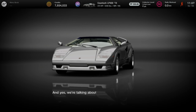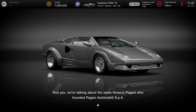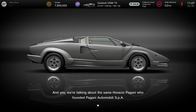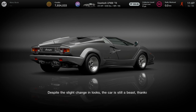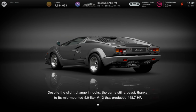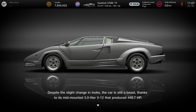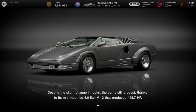That's a very good fun fact as well. And yes, we're talking about the same Horacio Pagani who founded Pagani Automobili. SP8, I don't know what the SP8 stands for, but the name really caught people's eye. Despite the slight change in looks, the car is still a beast, thanks to the mid-mounted 5-liter V12 that makes 488 horsepower.